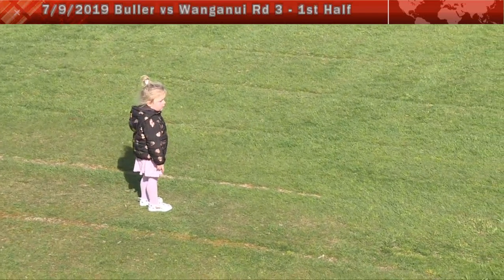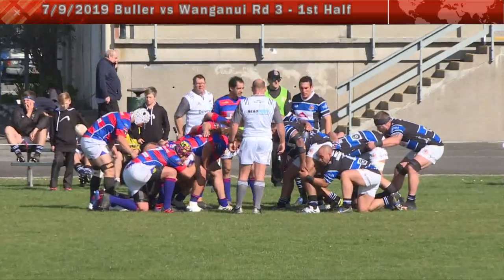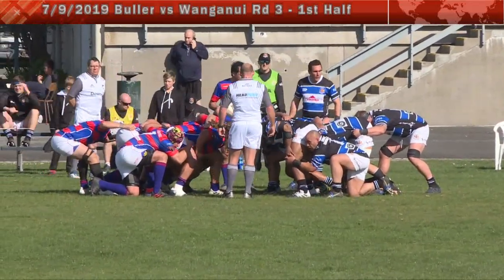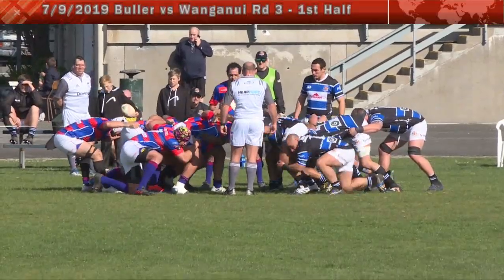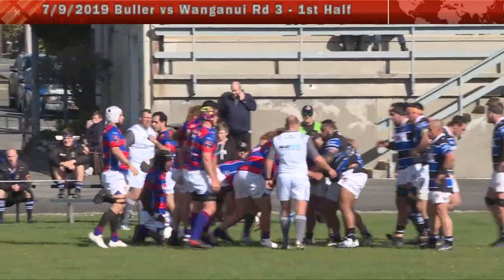I've just noticed James Lash has slipped a few times. There's no water on the surface. Maybe it's just too hard today. He might have to put the shortest studs in at half time. Lawaki and Mason Bryan have carried a couple of times down the blind side. We've got Stevens again. The scrum comes back up.